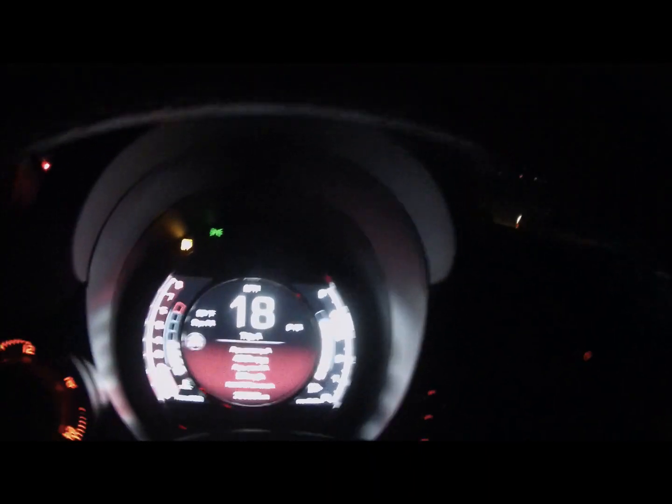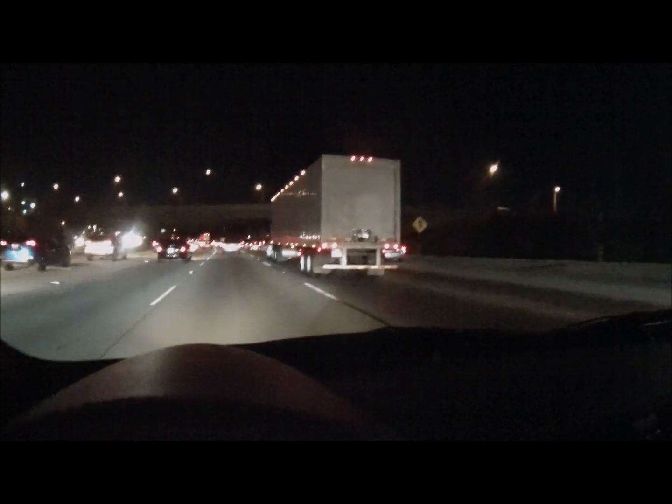Look how people are in a hurry. You're not going anywhere, guy. Look at that Prius. Alright, see, just trying to play the game right now. Trying to avoid 0 miles per hour. That's how you do it in traffic like this.